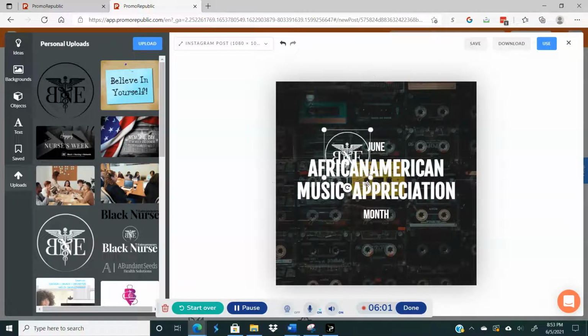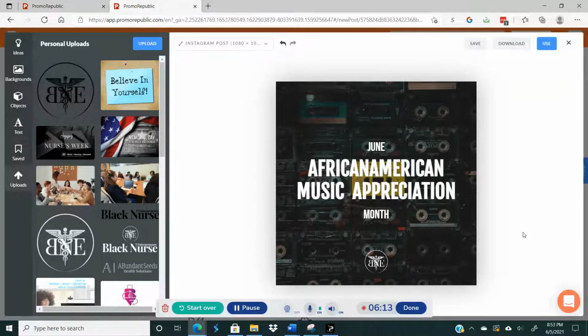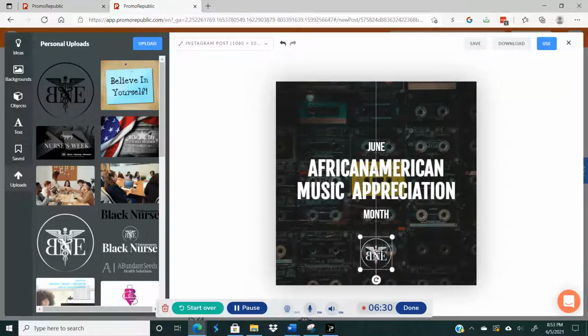I'm just going to shrink it down here and add that to our post. Just see what it looks like there. We could put it over in the corner if we wanted to, up at the top. I kind of like it more so at the bottom here. And we can add it and increase it if we wanted to. So you have room to play around with this. Like I said, it gives you kind of a Canva feel, which I like.